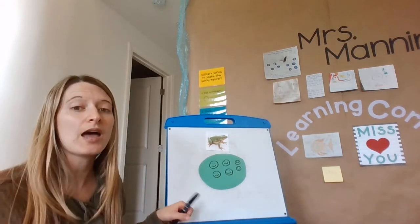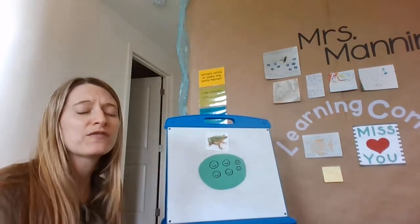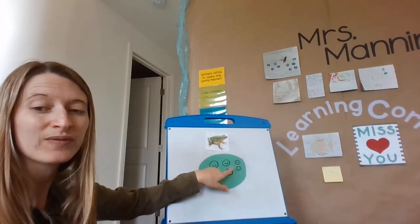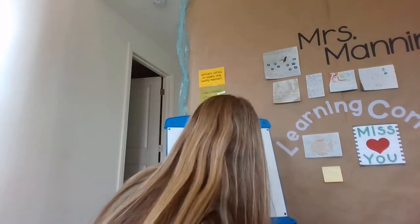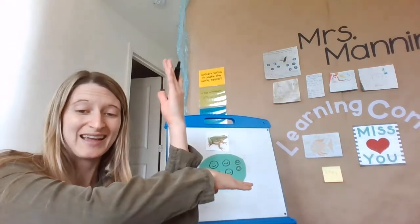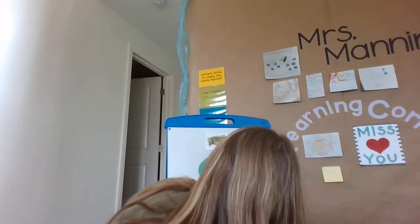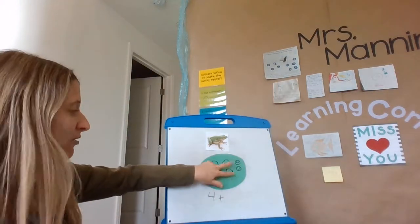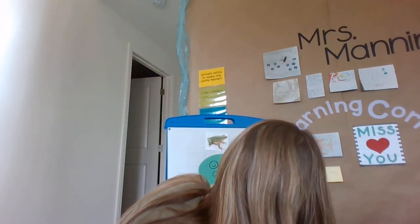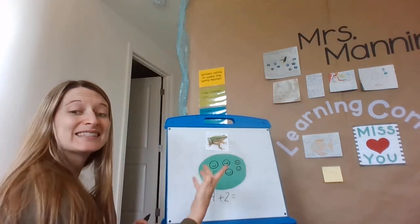6. Let's write an equation or a number sentence to show our thinking. What was the first part of our story? How many big frogs did we have? 1, 2, 3, 4. So I'm going to write a 4. And our group is getting bigger, so we're going to write a plus sign. That means we're adding more frogs to the group. 4 plus, how many frogs joined them? 2. 4 plus 2 equals, or is the same as, how many altogether? 6.